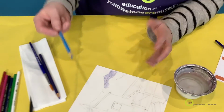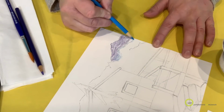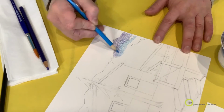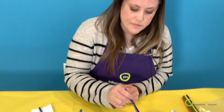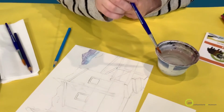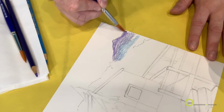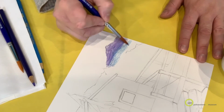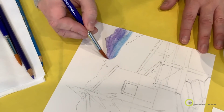And I can even layer 2 colors on top of one another. So I'll take maybe my light blue and add in some color as well. Now this is when the magic happens, because what I'm going to do next is take my brush, dip it in my clean water, and put that water right on top of the color I put down, and it's going to turn my colored pencil into watercolor. So that's the first way we're going to use watercolor pencil.